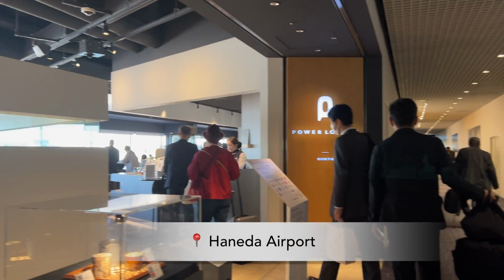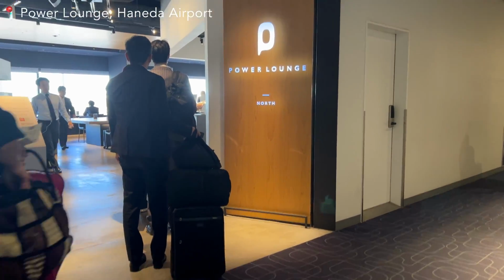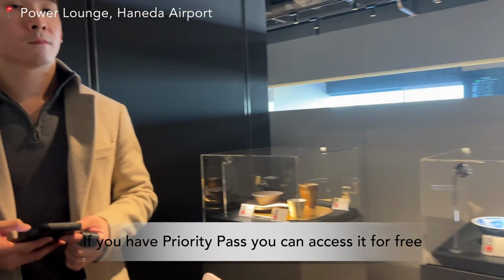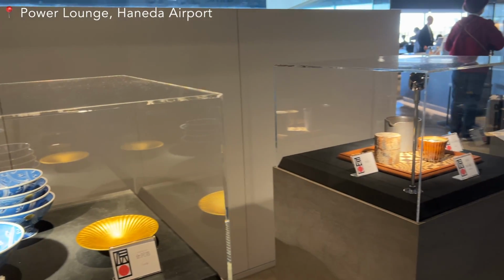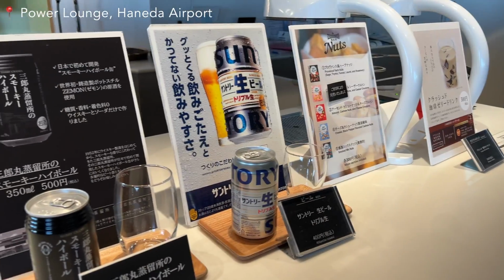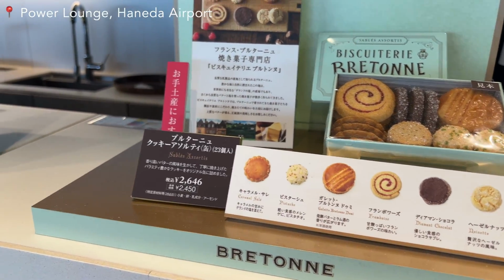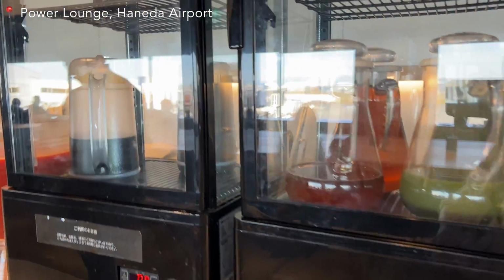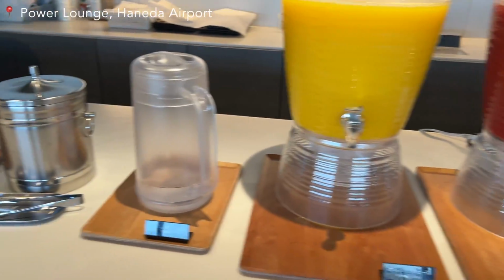Starting with the Haneda Airport, we got into the Power Lounge because Vinny has an American Express Platinum card and it offers a priority pass, so we were able to get into this lounge for free. If you are debating to get the card or not, I highly recommend it because you get into a lot of lounges for free and it saves your time and money as well.